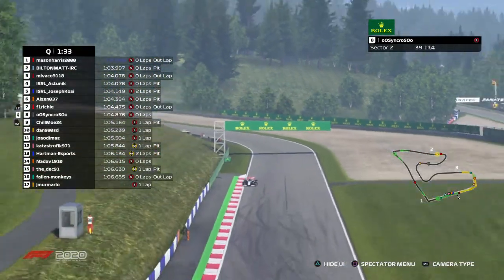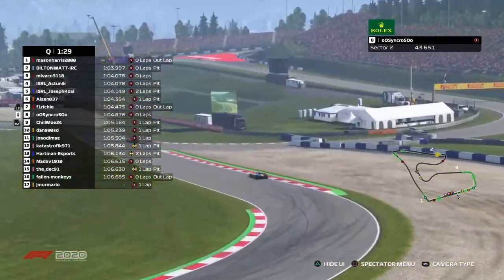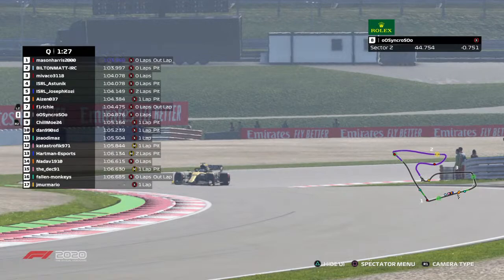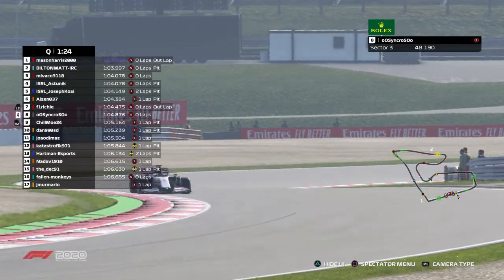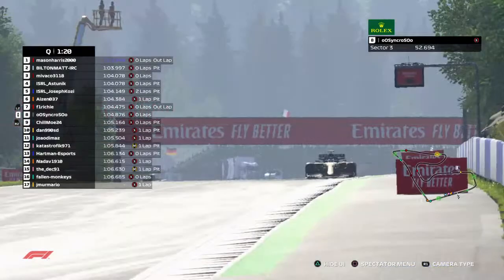You gotta sit back. Synchro with a big lock up there. It's not the first time we've seen him lock up on that turn. It's quite a tricky turn to take with no ABS, as you gotta really work that trail braking and get the car rotated around.